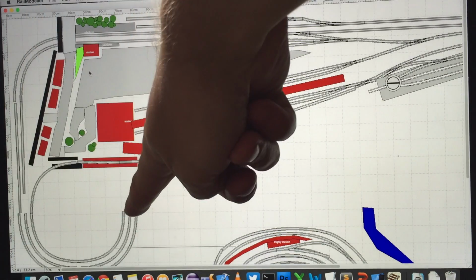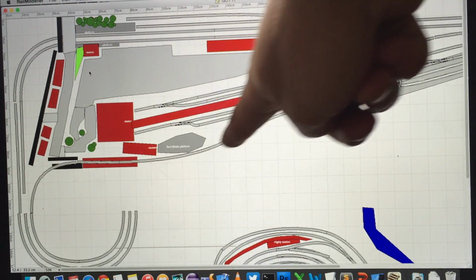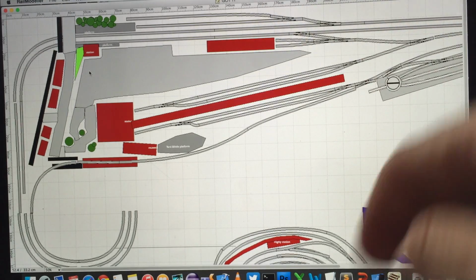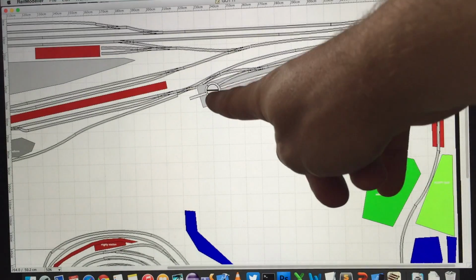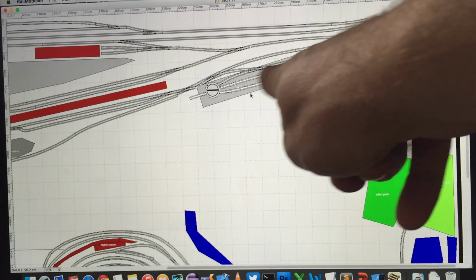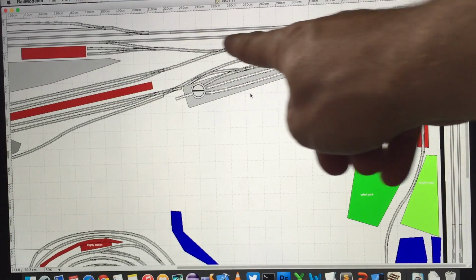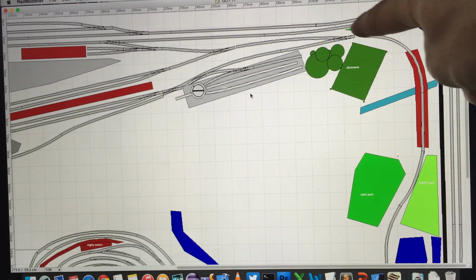This stops here because it's the Helix, or what was going to be the Helix, and it was going to go slightly under the board to a lower level fiddle yard. So we've got these going into the Severn Valley line. If we look a bit further along, we've got a turntable and a little yard area, which is as it is in real life, and the tracks join up to make one track for the Severn Valley.